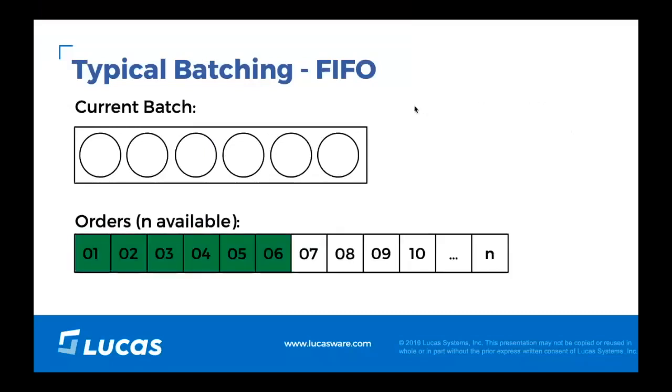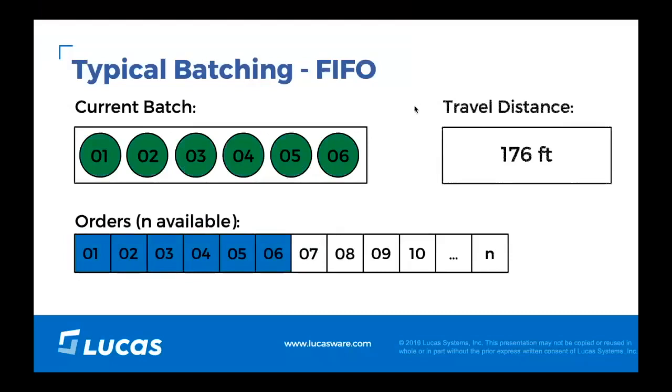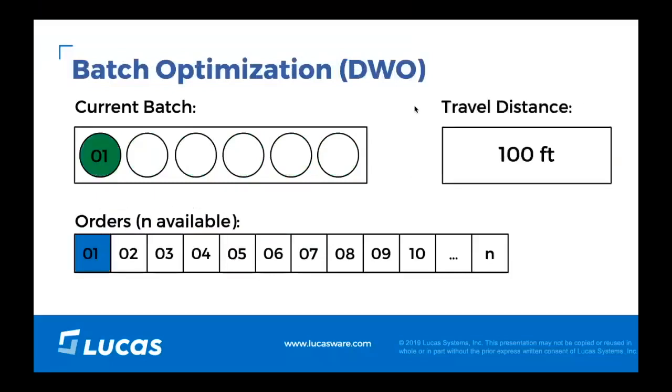In a traditional FIFO approach, what you see on the screen is you would typically start with the first order that's in the queue and just select the next 5 in line to put them into a batch. In this example, the overall travel distance by putting orders 1 through 6 in a batch is 176 feet. Moving on to how DWO would handle the same situation, we would consider a seed order, which is essentially the highest priority unit of work we should consider, and put that in the batch. Based on adding order 1 to the batch, our overall travel distance is 100 feet.